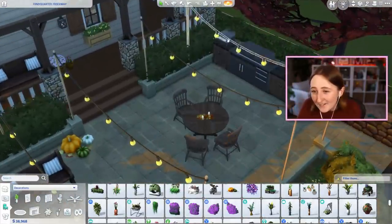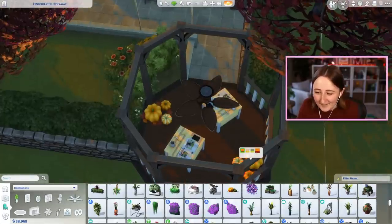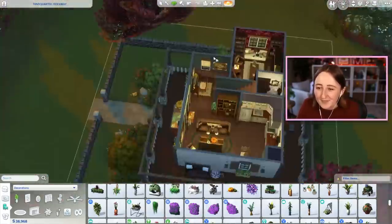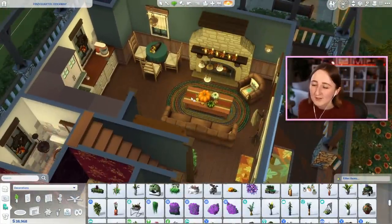There's a grill and a pizza oven. We also have a fire pit. And there's some little pumpkin carving stations over here on the gazebo. And then when you actually come inside, it's very small. So we've got a little living room space. There's not a TV, but there is a fireplace, so you can sit here and watch the fire.